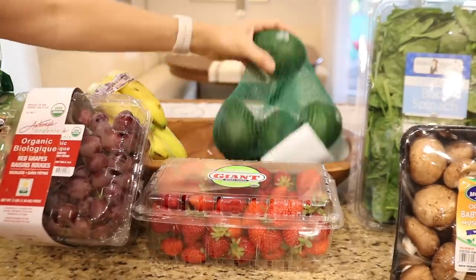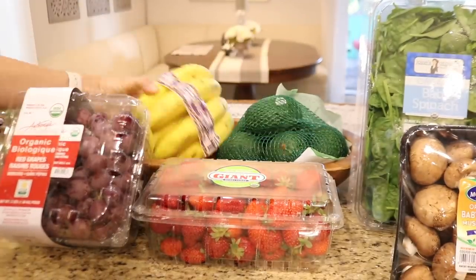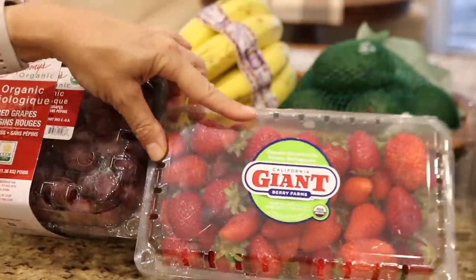We always have avocados and bananas on hand, as well as some other type of fruit, and this week it's strawberries and grapes.